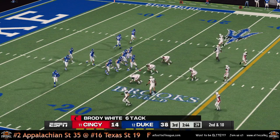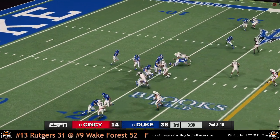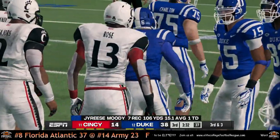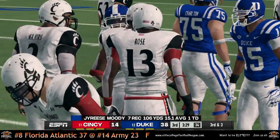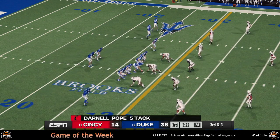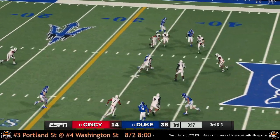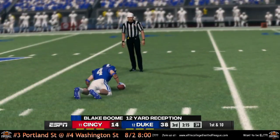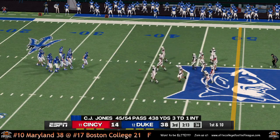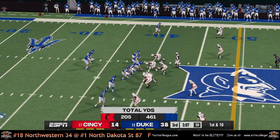So yeah, it's going to be second and 10. Under the center, 2 to the top, 2 to the bottom, back in the backfield. He's going to throw a quick slant. 7-yard reception, brings up third and 3. One thing I've noticed about B.J. Jones' stats is that he is 6 pass completions away from completing 50 completions on this game. Boom with a 12-yard reception, brings up first and 10. 45 for 54 for DJ Jones, or DJ Jones, whichever one it is.